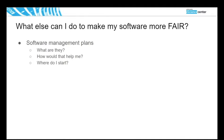In the same way, you should try to have a software management plan to help you think about how you're going to manage your software throughout the life cycle of your project. So what are software management plans? Basically, a software management plan is a guide to help you think about how you're going to develop your software and how you're going to engage with other, potential users of your software, to get them to take up your software.